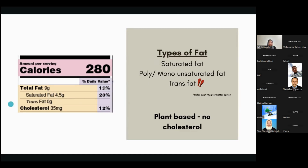Then the next one is cholesterol. Cholesterol, you can see right here, the daily value is 12%. You'll be having 12% of cholesterol. Another thing about cholesterol is that our body also makes cholesterol. So you should be concerned about this cholesterol daily value as well, because you're not going to need to take much cholesterol in the food.